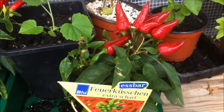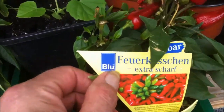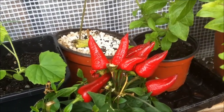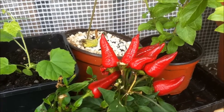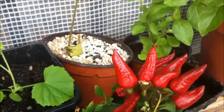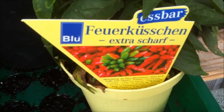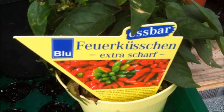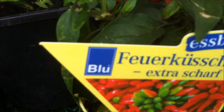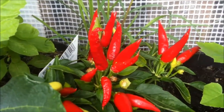Now these peppers that I bought have been a right disappointment, I've got to say. Fire Kissers, extra sharp, extra hot. They're not hot at all. I've eaten two of them, there's absolutely no flavour, not a little bit of flavour. These green ones are hotter than them. They're pathetic. They look nice, and I've even looked at the website and it says they're hot. Use them for hot sauce, for tortillas. Rubbish. It's a lie. Don't buy them. The other ones, which are supposed to be mild, have, like I say, absolutely no taste.